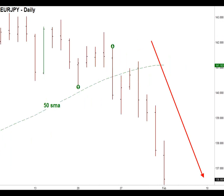This also works in the Forex markets. Here's a daily chart of the euro-yen. Here was a valid signal to go long using strategy number 4. But if you see here, the bar is red, so we do not take the trade, and it would have gone up for a little bit, but momentum quickly went lower.